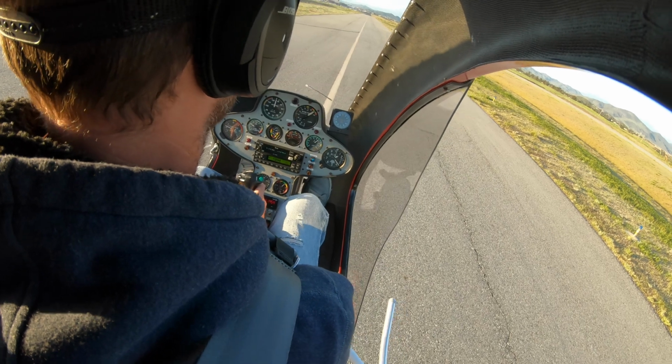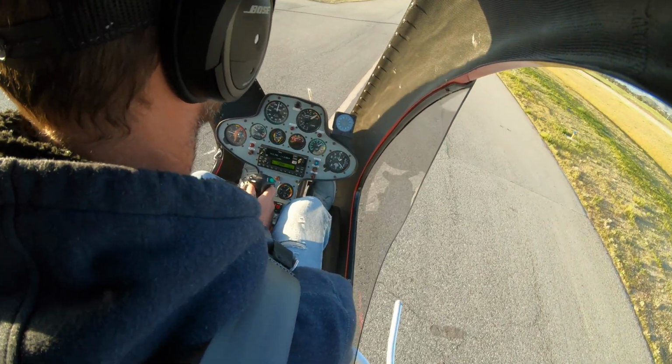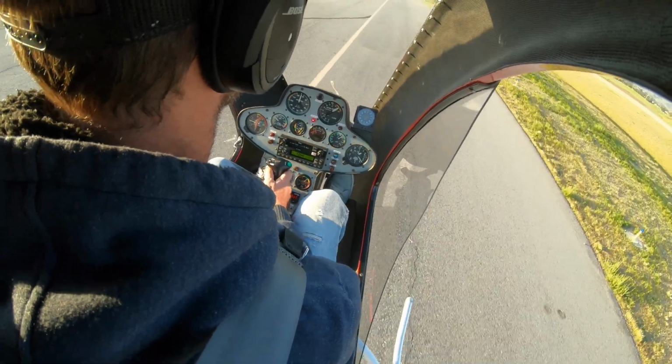French Valley traffic, helicopter 750 Gulf. We'll be on the go, taxiway 36, departing to the northwest, French Valley.